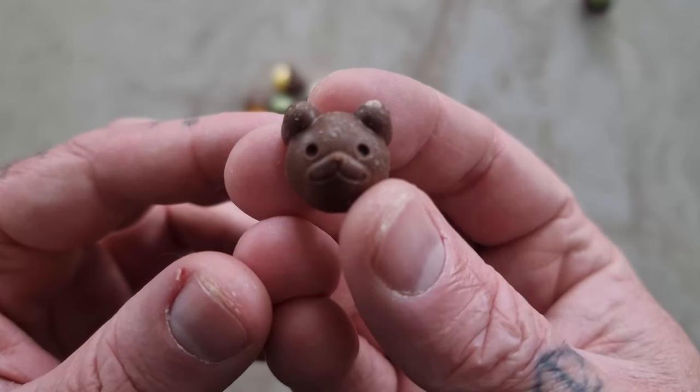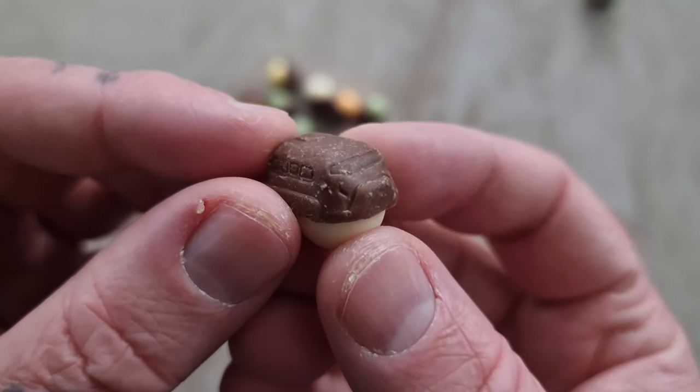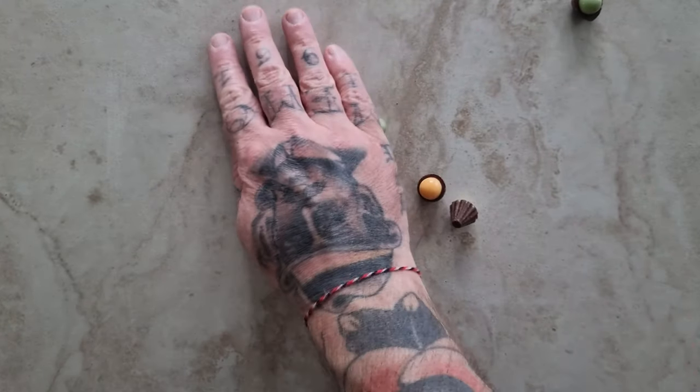Let's try the bear. Not that great. The wafer and choc is a good mix, but the orange flavoring is a bit off-putting.